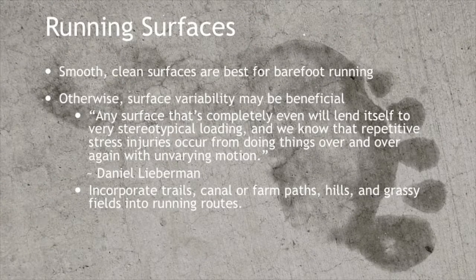Smooth, clean surfaces are best for barefoot running. Christopher McDougall said in Born to Run that barefoot runners aren't concerned so much with how hard a surface is, but rather how smooth it is, and I couldn't agree more. But I think it's also desirable to incorporate some rougher terrain into our training, because this both reduces boredom and it challenges our eye-foot coordination.